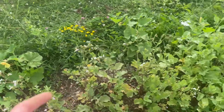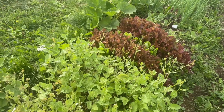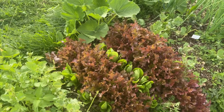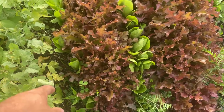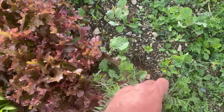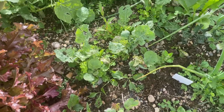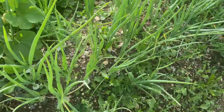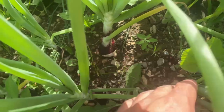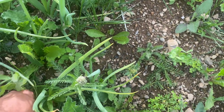I have zucchinis, squash, and pumpkins all over the garden on the edges. And that's a trick I learned from Walter Stead. The goal is to stop the weeds, basically, from growing. Here I have some green lettuce, and some weeds, and some red lettuce, and some more weeds. I think this year is rutabaga. My onions here, some of them are doing better than others. I mean, this one here is pretty big. And of course, my squash zucchinis. And some more weeds again.